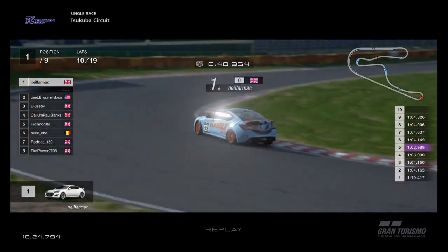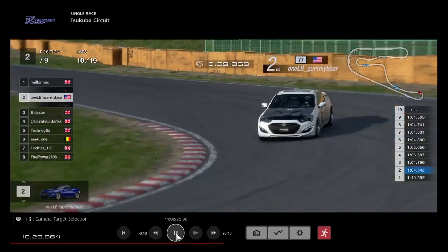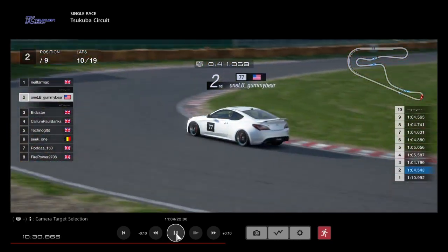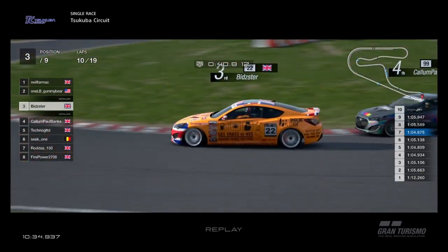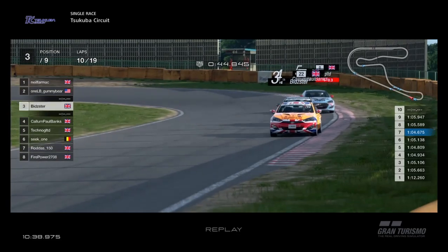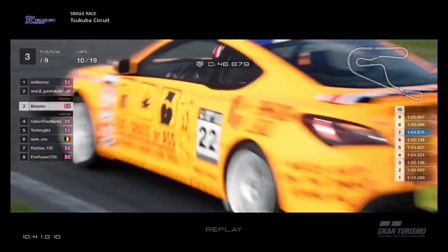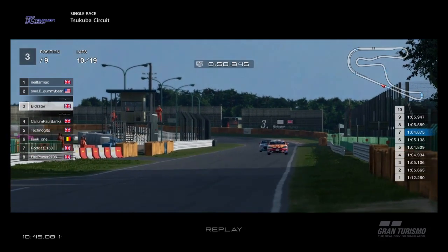So just to recap the leaders then, Neil Farmack in front in the blue and orange car, the Team Rabble car. Gummy Bear in second, a nice solid second place in his first race. What is it with these new guys and taking podium places? But unfortunately Stretch can't be with us this week as well, for some reason.